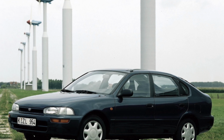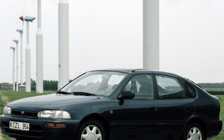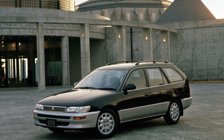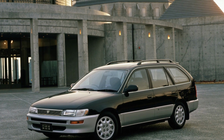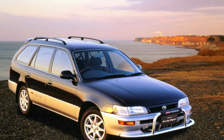The 7th generation Corolla is represented by a diverse range of modifications: 3- and 5-door hatchbacks, 4-door sedan, 5-door liftback, and station wagon. You don't have to worry about corrosion. The bodies of the Japanese are galvanized, although they also have weaknesses.